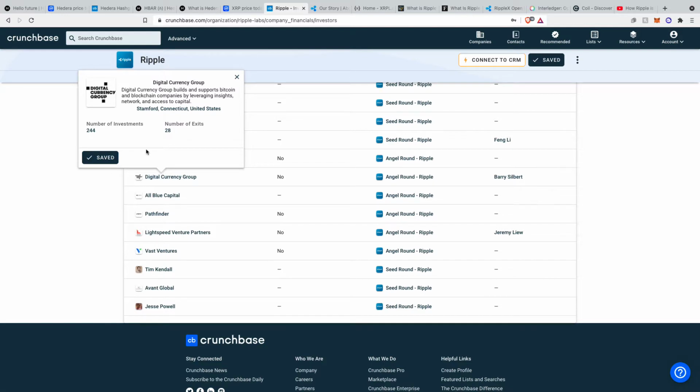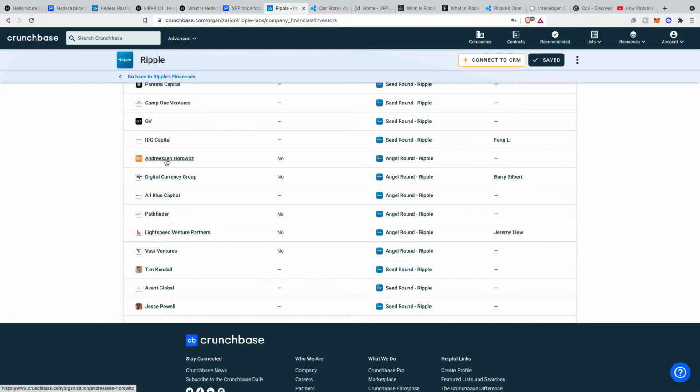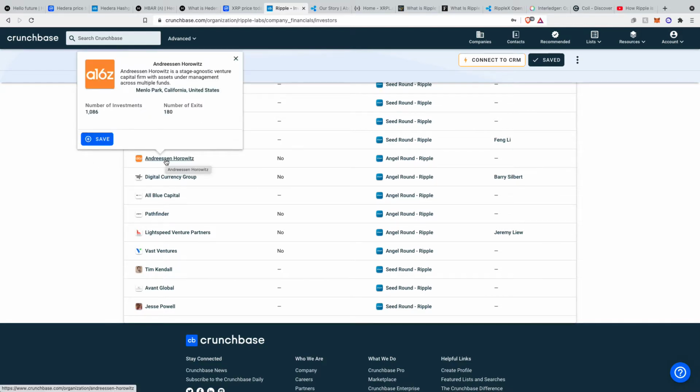And then you've got Andreessen Horowitz. Huge venture capitalist firm, one of the early investors in Facebook, Uber, Google. And this guy, Andreessen, started the company Netscape back when the internet was taking off. He started that, sold it, and then he started a venture capitalist firm. And now he's leading the investments in this new kind of Internet 3.0 wave right now. So he's someone to look out for.